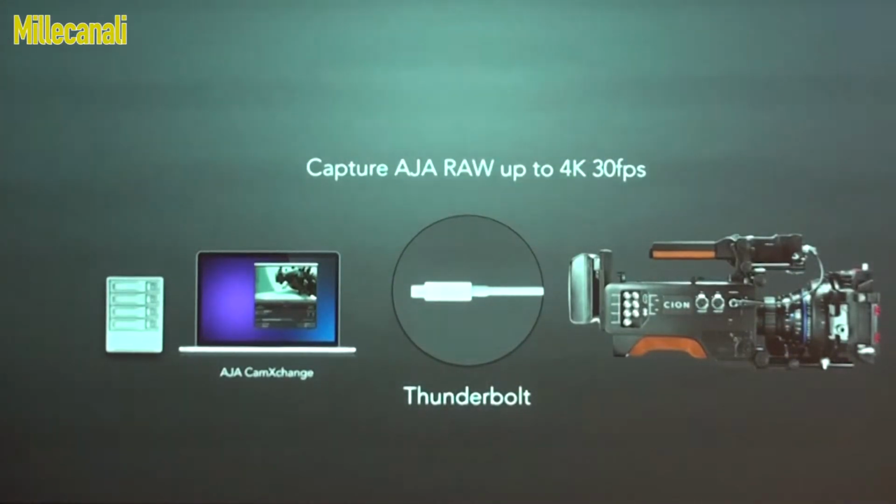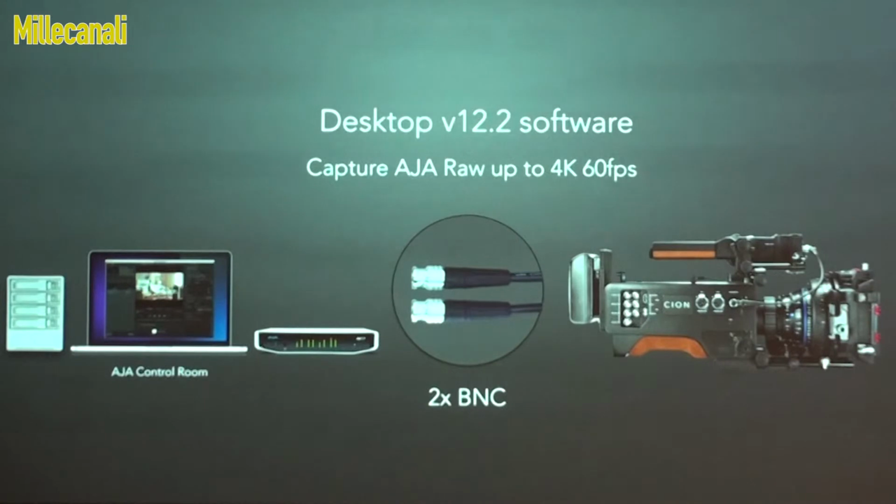So the workflow to capture RAW on the Scion up till now has been using Thunderbolt, going into a laptop using our CAM exchange at up to 4K 30. And now with two BNC cables right out of the back of the Scion, you can capture up to 4K 60 on the same laptop system just by adding an IO 4K. So very, very cool, very compelling. And that same laptop can be used to control the web-based interface of the Scion as well. So for a technician sitting on set in a digital workflow, this is really fantastic. You can be recording ProRes internally, you can send out RAW, you can control the camera, all from one laptop.